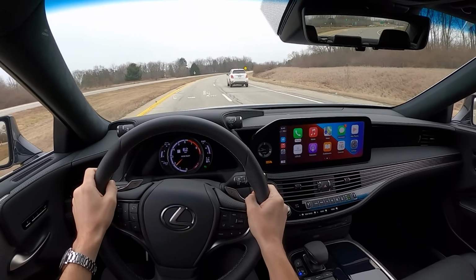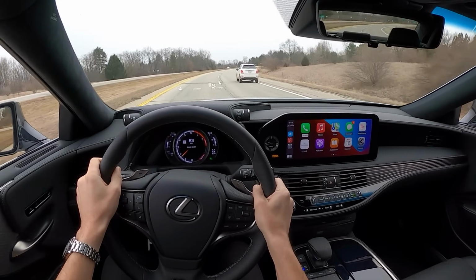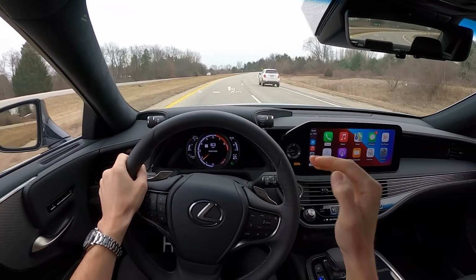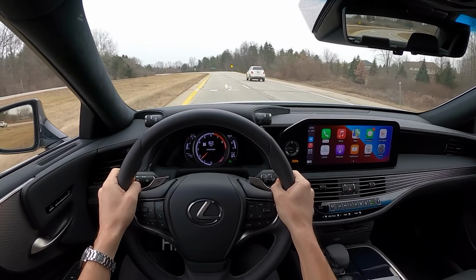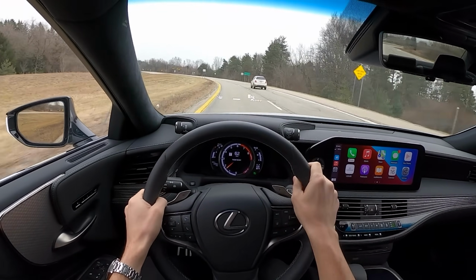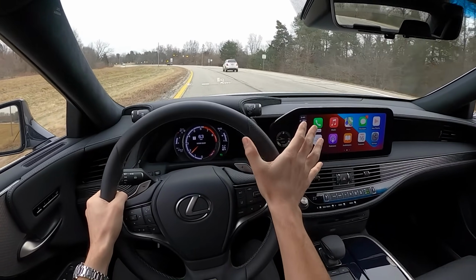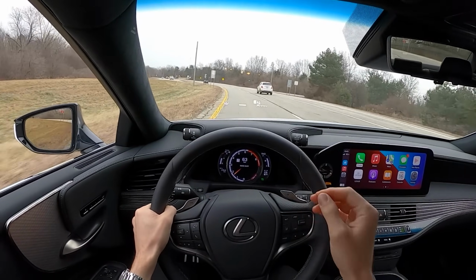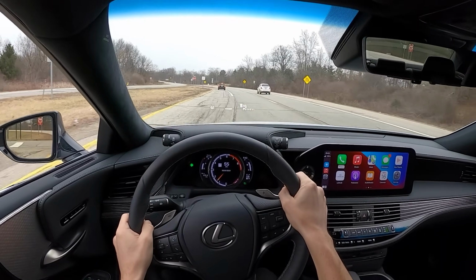We have a 2020 all-wheel drive and this 2021 rear-wheel drive car this week, and the ride quality and the way this just floats down the road is so much nicer than the all-wheel drive variant. If you were to get an LS500, I would highly recommend the rear-wheel drive. I think the all-wheel drive rides stiffer, the steering isn't as nice. This is just kind of how it was meant to be, and I really, really do like the way this car drives.